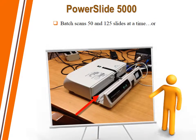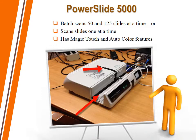The PowerSlide 5000 is the newest slide scanner. It will scan batches of 50 or 125 slides at a time, depending on the cartridge you get at the student desk to scan your slides. You can also use the pop-up option on the top to scan one slide at a time. It has Magic Touch and Auto Color features. Again, it's nice because you can do your scans unattended once you've started.